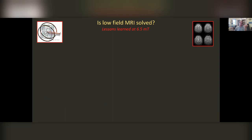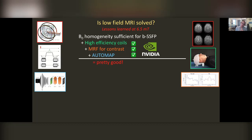Okay, so have we solved low field MRI? Well, we've learned a lot in my lab from 6.5 millitesla experiments. Being able to do SSFP, so magnets that have sufficient homogeneity, high efficiency coils, fingerprinting for contrast, AutoMap. Incidentally, all of these things benefit from GPU. That gets you pretty good images, right?